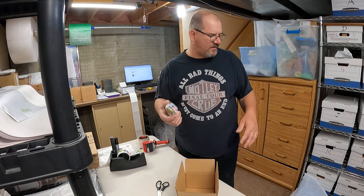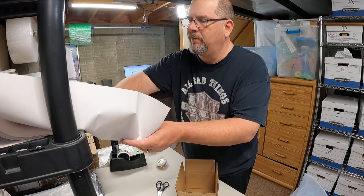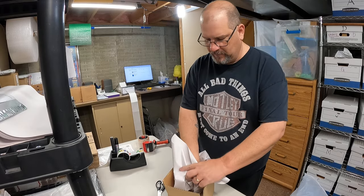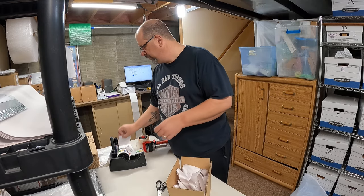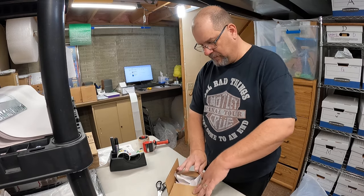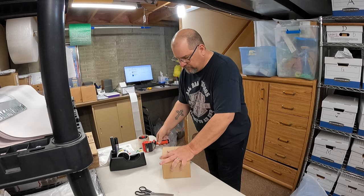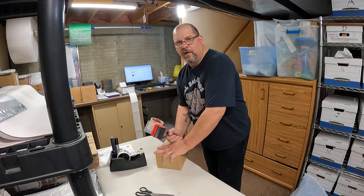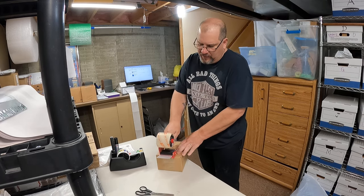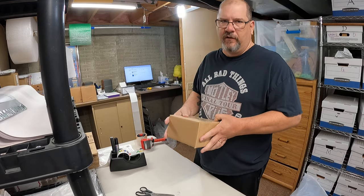I'm gonna throw this in, just do some paper. Thank you, card and sticker. There we go. That'll make a safe trip to wherever it's going. Beverly Hills. I don't think it's actually going to Beverly Hills. It's just from Beverly Hills. Beverly Hills Hotel.